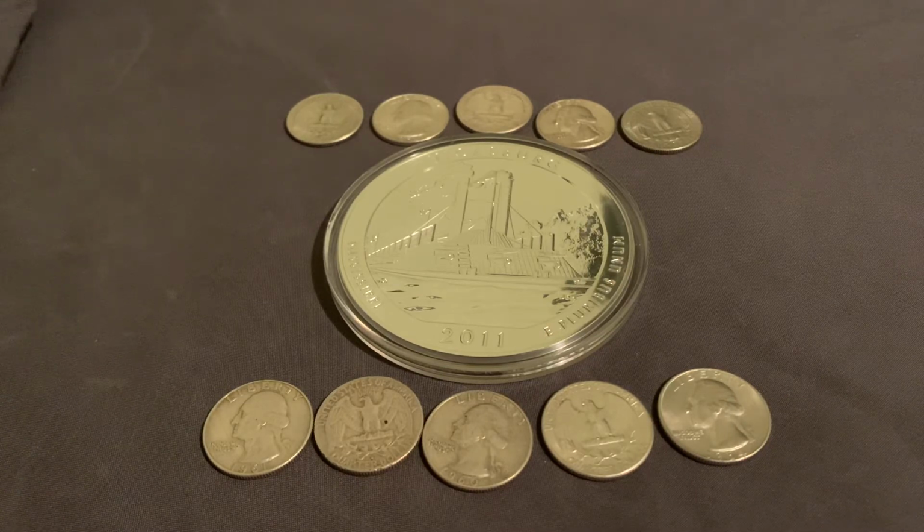But yeah, as far as my plan for buying more silver with the prices the way they are, I may pick up some silver Maple Leafs. I may pick up some Britannias, but for the most part, I'm going to be going with the generic bars and the generic rounds. I do have plenty of tubes on the go.